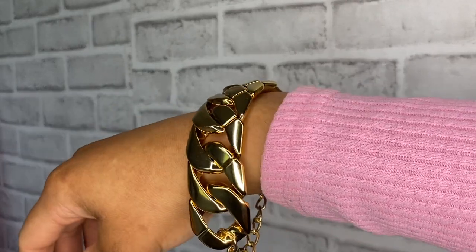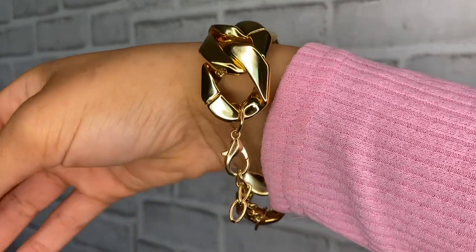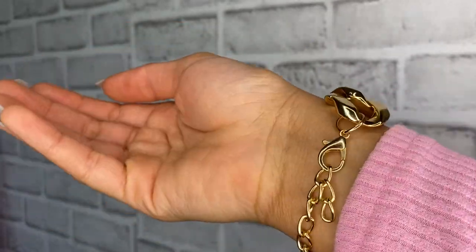Okay. Very cute. Very cute. It's our last gold accessory. What is it? It's a bracelet. Okay, so I guess it's just a chain bracelet. This does feel like plasticky. The other ones did feel a little more sturdier, like metal. But this one does feel like plastic. Just to let y'all know.